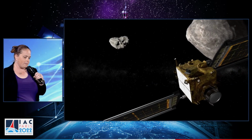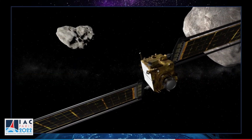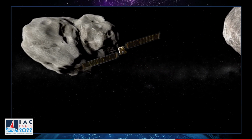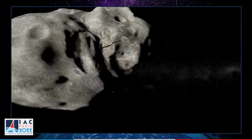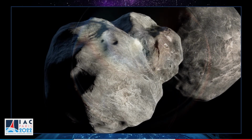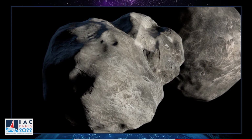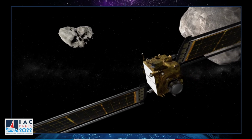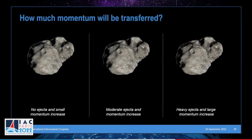So here's just a nice animation of what I was describing. You can see that we're autonomously guiding ourselves. The spacecraft will be autonomous at this point into the asteroid. And as it goes in and hits, we hope there is ejecta coming out the back. As has been talked about, one of the big questions is, what are these asteroids really made of? Because it matters as to how we might defend against them. And we're really excited to see how much ejecta really does come off, because it will matter about how much momentum we can actually transfer during this operation.